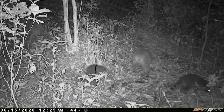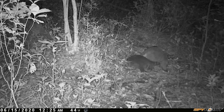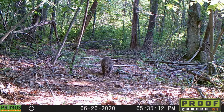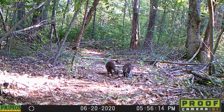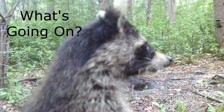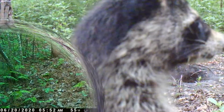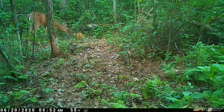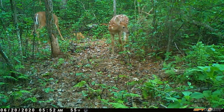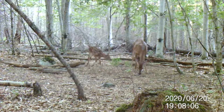Here's some brand new newborn raccoon kits with their mother. This is Flash and his mother, which we call Mum Number One.